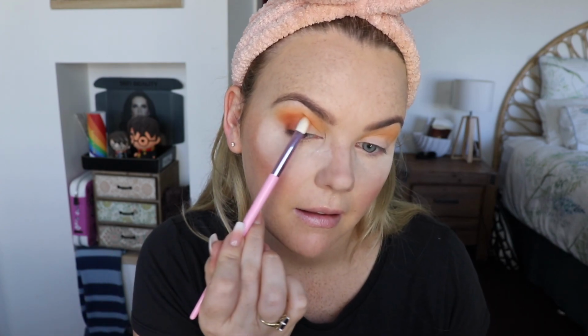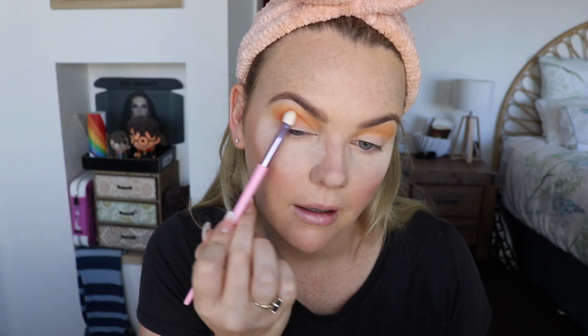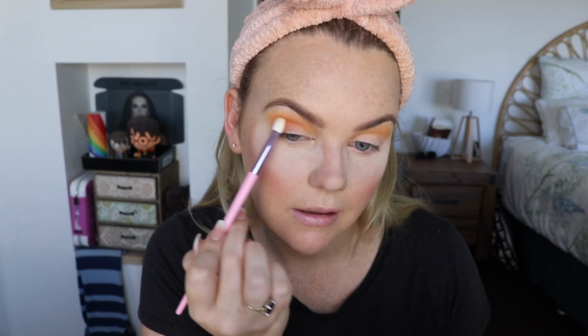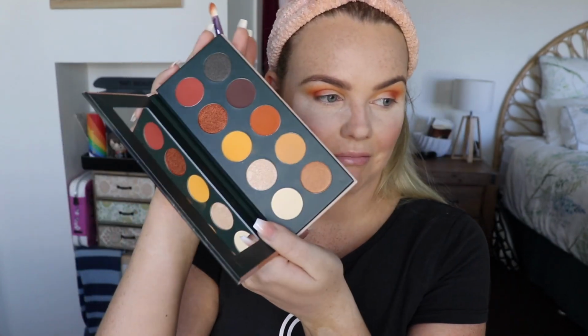The way that these just blend so seamlessly together is just so nice. The matte formula, I can tell you, is really lovely in this palette. Also guys, like literally no fallout whatsoever, so I did just want to point that out because I know some people are concerned with that, and yeah, there's like literally hardly any at all, if any.